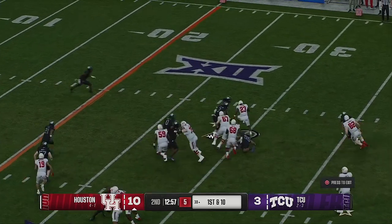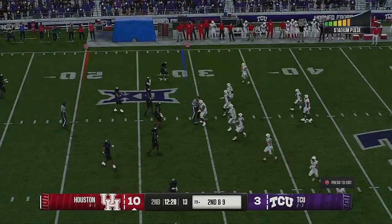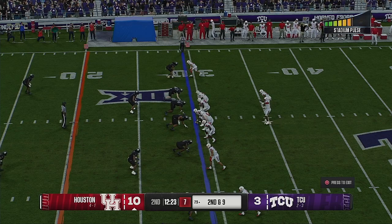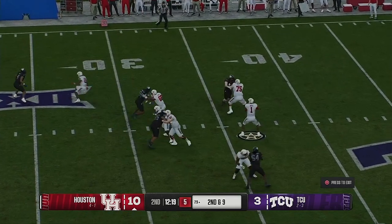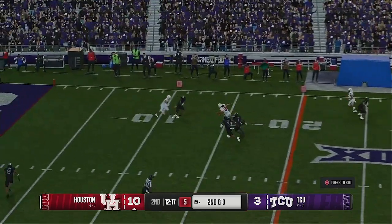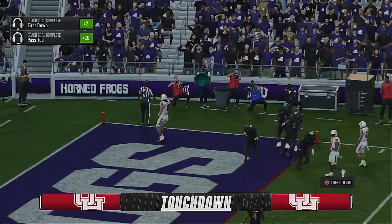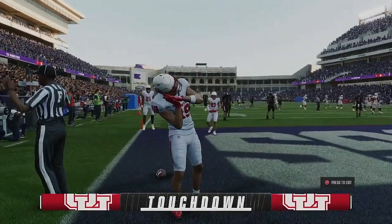They'll run it out of the shotgun. Tough sledding there as he picks up one to the 29. Didn't get much on first down. It's second and nine. Smith dropping to pass. Unloads to the wideout. A strike downfield. Touchdown, Cougars. What a catch and run for six.